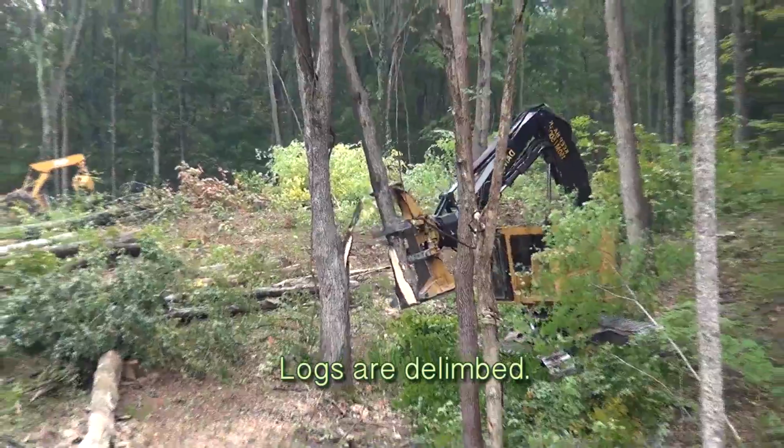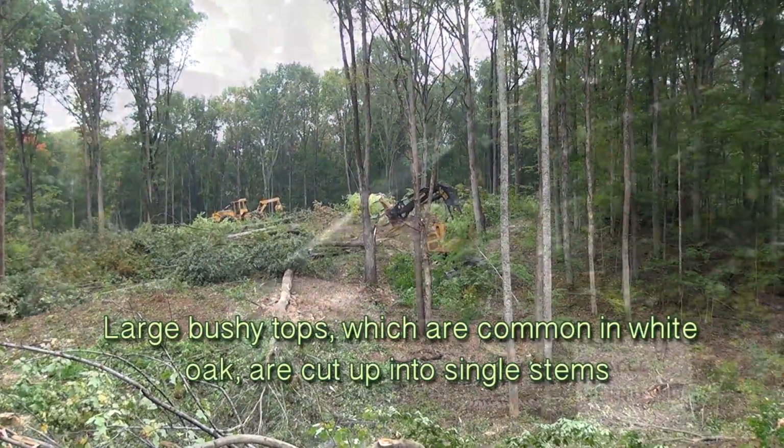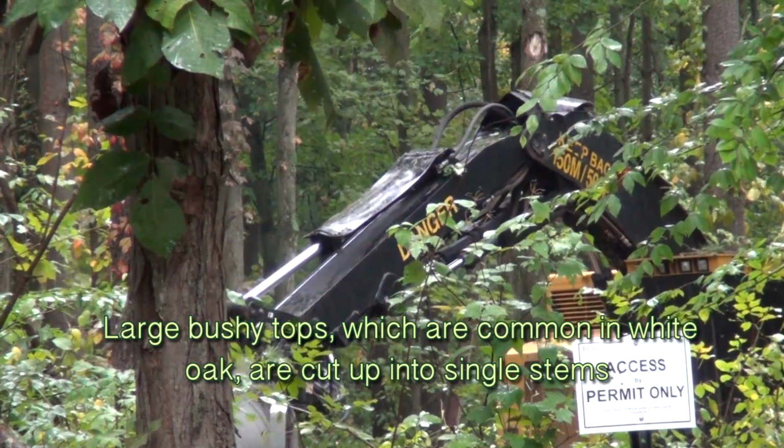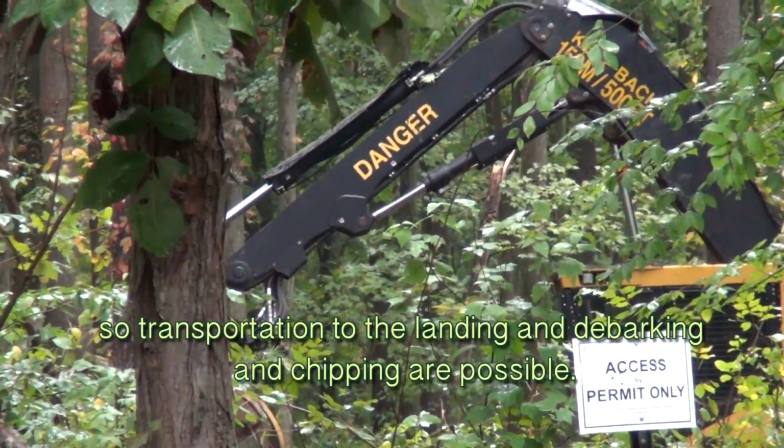The feller buncher also severs larger butt logs from treetops. Logs are delimbed. Large bushy tops, which are common in white oak, are cut into single stems so transportation to the landing and debarking and chipping are possible.